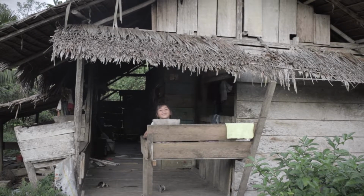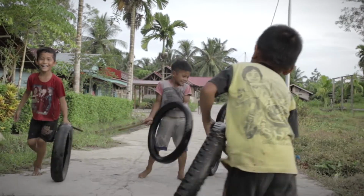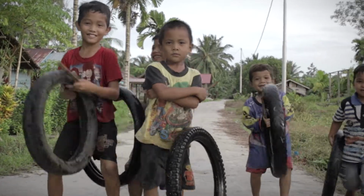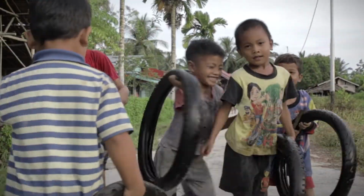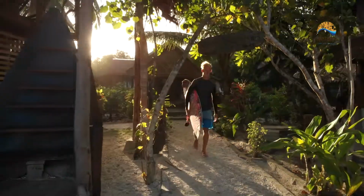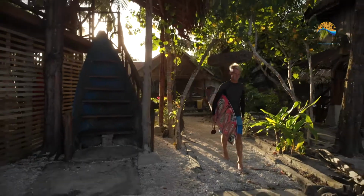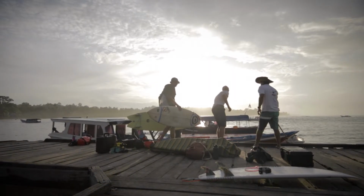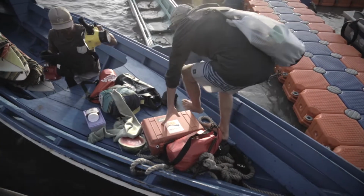In these outer islands there is also no phone signal, so you cannot call anyone or get internet unless you have a satellite phone. Some of the bigger surf camps have Wi-Fi, so even though you live in a small hut, you can always go to a bigger surf camp and buy some internet time. In the Mentawai Islands, the tide difference is between half a meter and a meter.